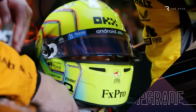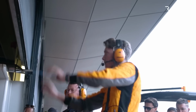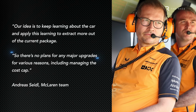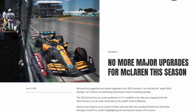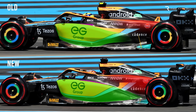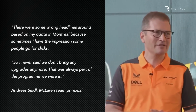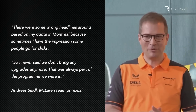Before we get into technical detail, let's delve into exactly what was said about the chances of upgrades. Speaking after the race in Montreal, Seidl said emphatically that there would be no major upgrades for the rest of the season. So it was something of a surprise when Daniel Ricciardo took to the track during FP1 in France with what looked like a significant upgrade package. After the session, the race asked Seidl to explain the incongruity, and he argued he never said there wouldn't be any upgrades, suggesting clickbait headlines were to blame.